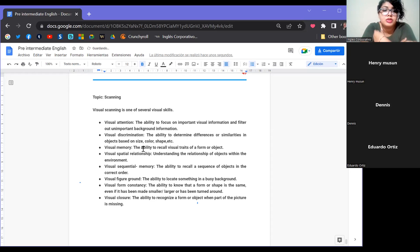We have visual attention, visual discrimination, visual memory, visual spatial relationship, visual sequential memory, visual figure ground, visual form constancy, and visual closure. So in that case, it's not like we are just having one specific skill for reading. All of these areas combined make up visual perception, and it's part of the bigger picture of how our eyes work functionally. So visual perception is the ability to organize and interpret the information that is seen and give it meaning. This is a common thread in therapy treatment and is the foundation for many activities that we can use to help people enjoy the reading process.